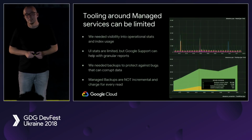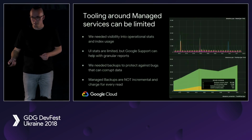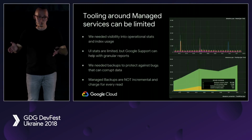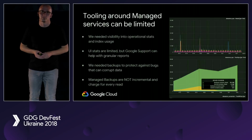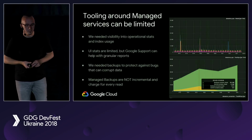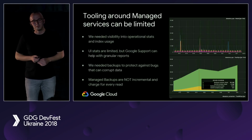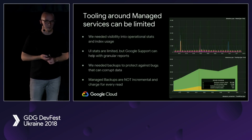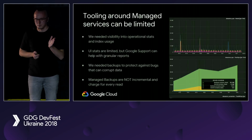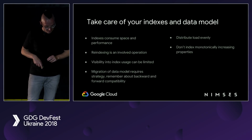Another thing is backups. So the funny thing is that in managed databases, you often don't need backups to protect against infrastructure failure, because cloud gives you very high SLA for redundancy. So it's not like you can use your MySQL server, lose your MySQL server and lose all the data. But you want backups to protect against your own mistakes, against bugs which can corrupt the data which is running there. So there are managed backups for Datastore, but you have to be careful with them as well, because it's hard to do incremental backups for such a service. So you have to export kind by kind and find the right cadence of doing such kind of backup procedure.